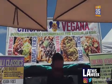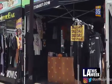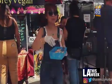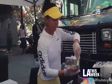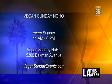Vegan Sunday NoHo is the South Valley's free 100% vegan market featuring local food, apparel, and lifestyle vendors. At Vegan Sunday, you'll find an army of vendors serving up tacos, drinks, burgers, and more, alongside cosmetics, candles, and then some. Join your NoHo neighbors for Vegan Sunday, weekly from 11 a.m. to 6 p.m. at 5300 Backman Avenue. For more details, visit veganSundayEvents.com.